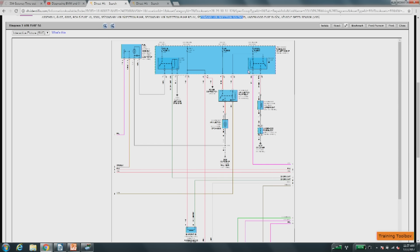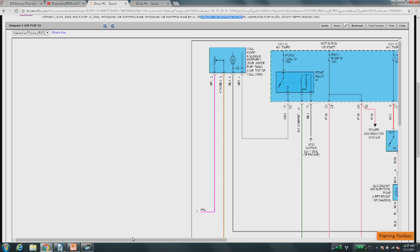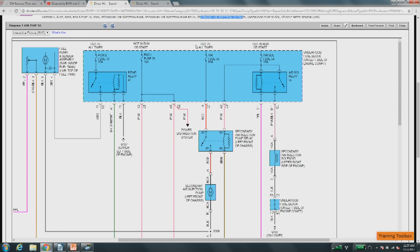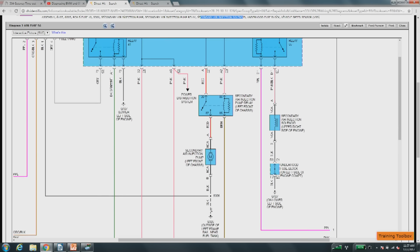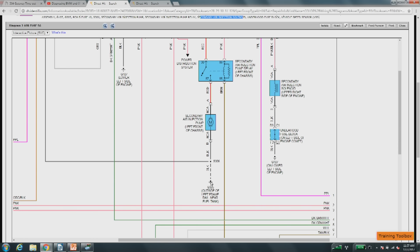All right, what do we got here? So right here is our secondary air injection pump relay. That's going to be running directly from a 60 amp fuse. Let's zoom in on this so you guys can see a little better. 60 amp fuse directly running to our relay. When the relay is turned on, it switches our contacts over, sends that 60 amp capable power down to our pump, which is directly grounded on the left rear of the frame near the fuel tank. There's never going to be any rust or corrosion there at all.